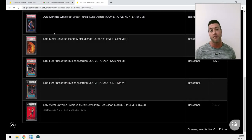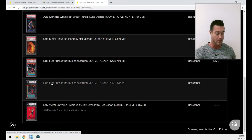Again, I'm not going to go through the value of all these cards. Y'all can go figure it out if you want to, because it's not really necessarily about that. This is just showing you guys some great cards and letting you keep up.